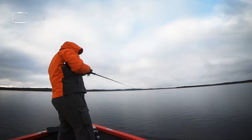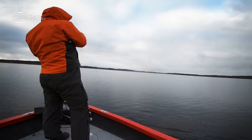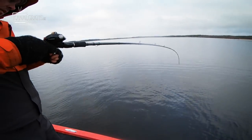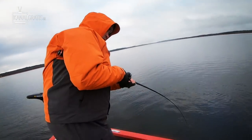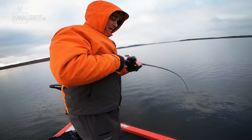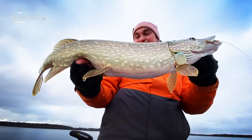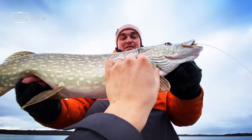Ooh! Millie's hooked up. Flat nose shad. It's a nice one. It's a big one. Nice fish, Millie. Oh my god, on spin. I just caught one on trolling, was stopped, Millie cast it out, and boom. Was that a fun take? Yeah, man, that was absolutely ridiculous. Look at this nice pike. Another one, just shy of 80, I think.